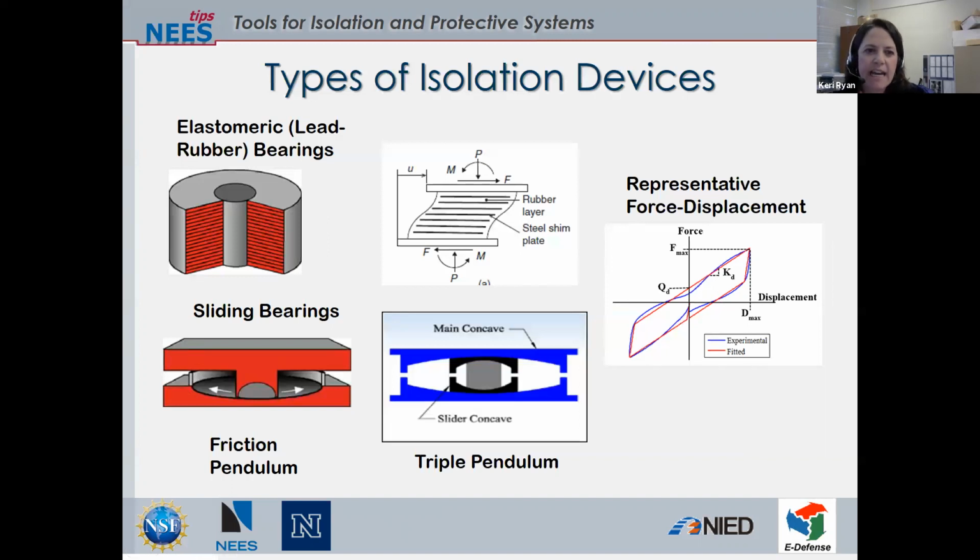An elastomeric bearing consists of layers of rubber alternating with steel shims. The flexibility of the rubber determines the post-yield stiffness. If it's a lead rubber bearing, a lead core will be press fit into the center, and that determines the energy dissipation. The other major class of sliding or friction pendulum bearings consists of an articulated slider that slides around in a curved dish. The curvature provides the restoring force and determines the post-yield stiffness, whereas the friction coefficient determines the area of the hysteresis loop.